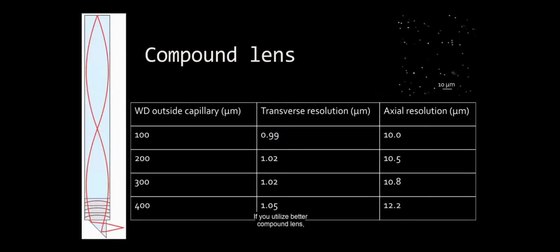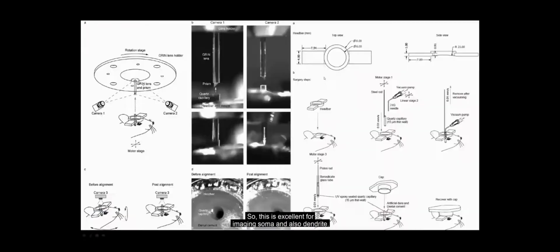If you utilize a better compound lens, that means you have some more components underneath the GRIN lens, you can achieve better resolution, for example, 1 micron. The axial resolution is about 10 micron. So this is excellent for imaging soma and also dendrites.